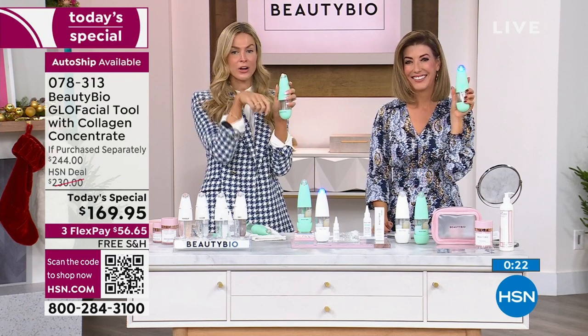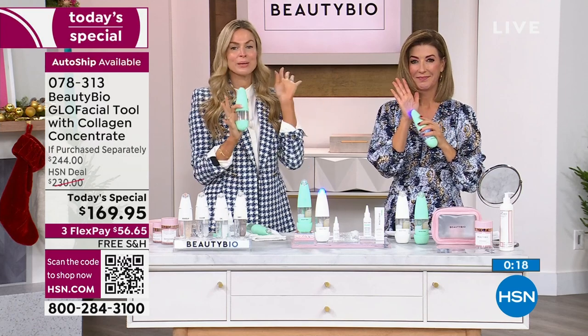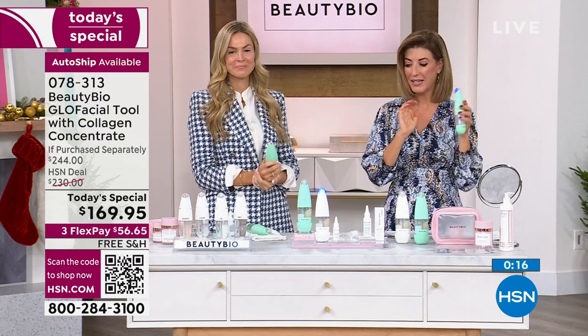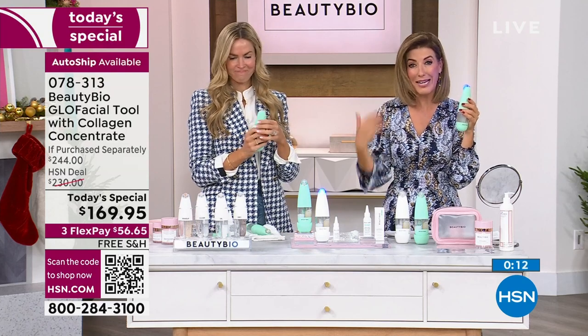Really easy breezy. Just put the concentrate in, turn it on. Glide and glow, 4 minutes to your most amazing skin ever. That's right. It's like a vacuum for your pores. And there's really no other way to get the gunk out like the Glow Facial.